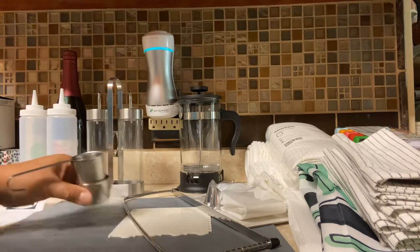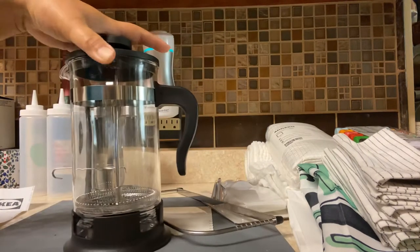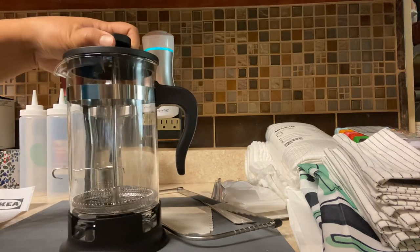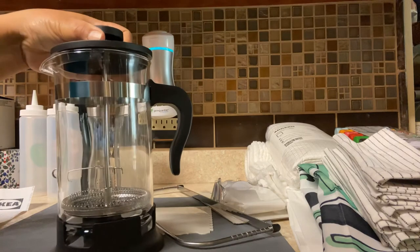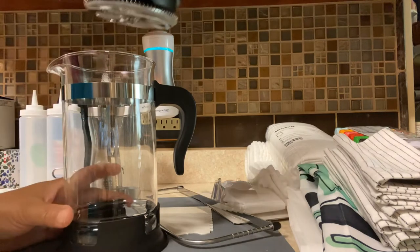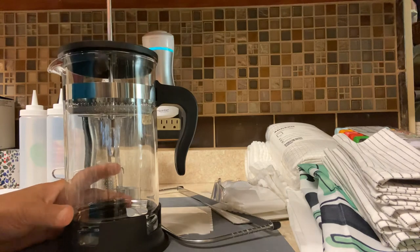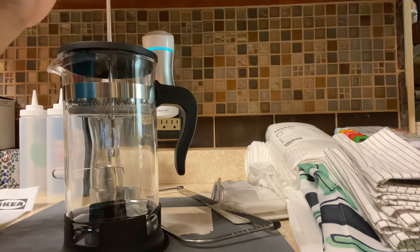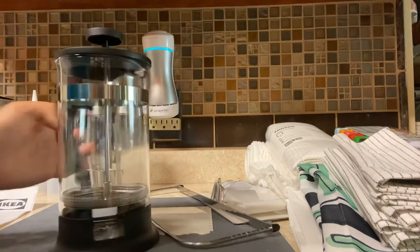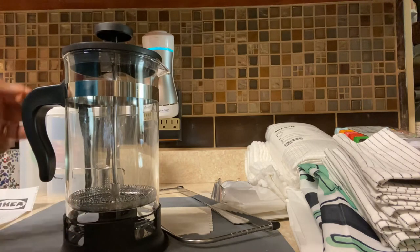This one is the French press coffee maker. I used to have one of these. It was about $12. This one is only about $9. So what you need to do is just put the coffee grounds in there, put water, and then cover it and don't press it for a while. Let it steep, and then when it's ready, you press it down, and then you can dispense. You can also use this for loose leaf tea. So make your tea.